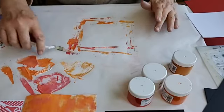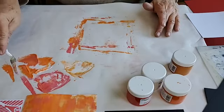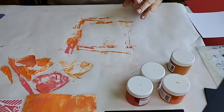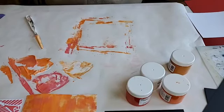And since I've just laid down some craft paper, this isn't going to be as messy as you think, because when I'm done with this, I can just pick it up and put it away. Now, I want to clean my palette knife before I get onto my next little demo.